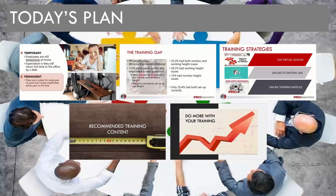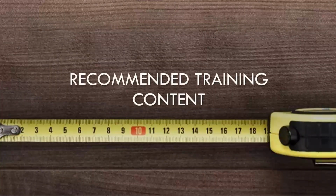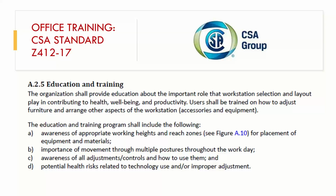So let's talk about training content. What do you want to cover in a training session? I think you could think about this in lots of different ways, but if it was me and I was trying to develop something in-house or look at different modules that are out there and available to me, I would probably focus, again, I am based here in Canada, on the CSA standard, right?